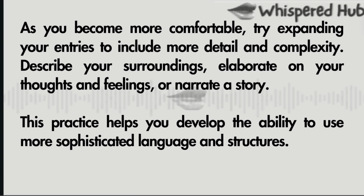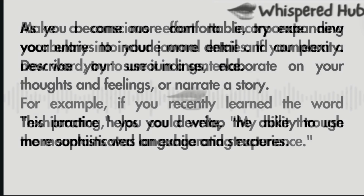As you become more comfortable, try expanding your entries to include more detail and complexity. Describe your surroundings, elaborate on your thoughts and feelings, or narrate a story. This practice helps you develop the ability to use more sophisticated language and structures.